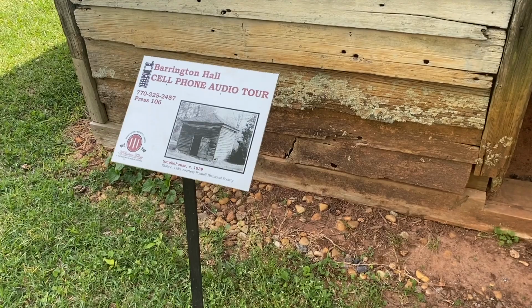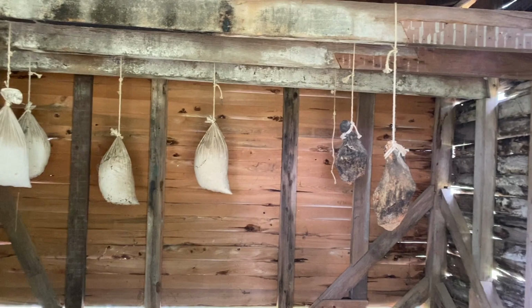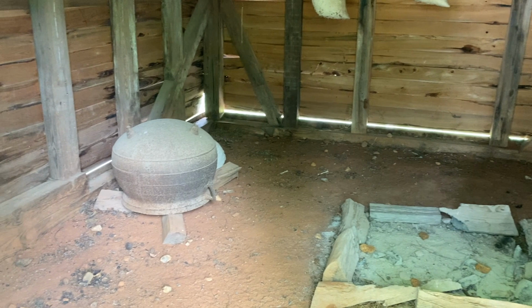And this was the smokehouse. I love the sign: Keep out, you'll just get dirty. Well, joke's on y'all, I don't mind getting dirty. But this is really cool. My uncle used to have a smokehouse, and he was all the time having to run us out of there as kids because we liked to play in it. I'd like to have that cauldron. That's nice.